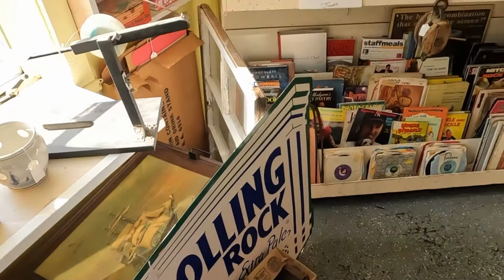Another side, so let's run over to that side real quick and see if we can see anything over there. So far I haven't found anything, but all it takes is one booth to change it all.